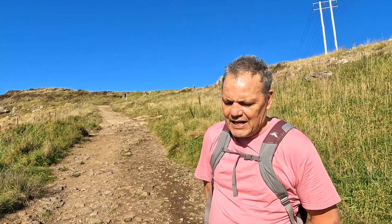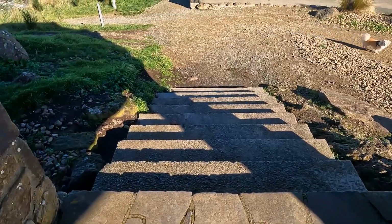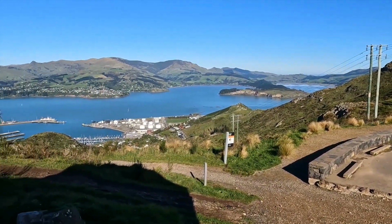It certainly does. Yeah. So hopefully we can see some decent views just up the top there. Oh, it's gorgeous out there. I better carry on before I drop dead. Okay, I'll watch you up, make sure nothing happens. See you, mate. And if we come down these steps, guys, we get our first glimpse of Lyttleton Harbour.